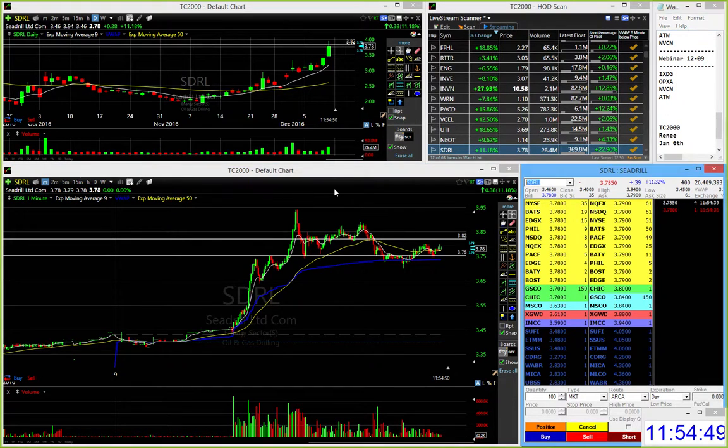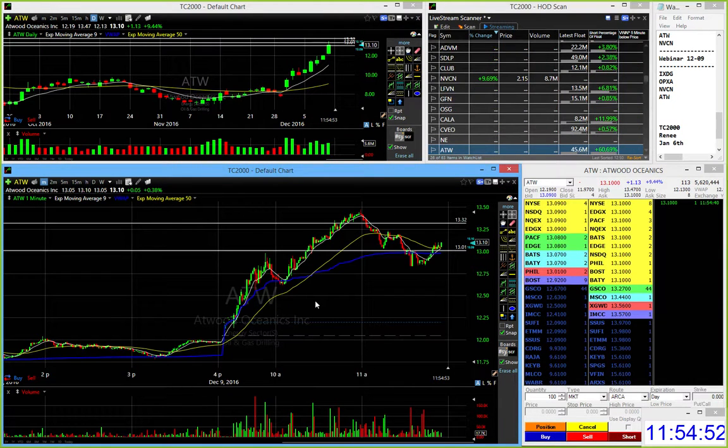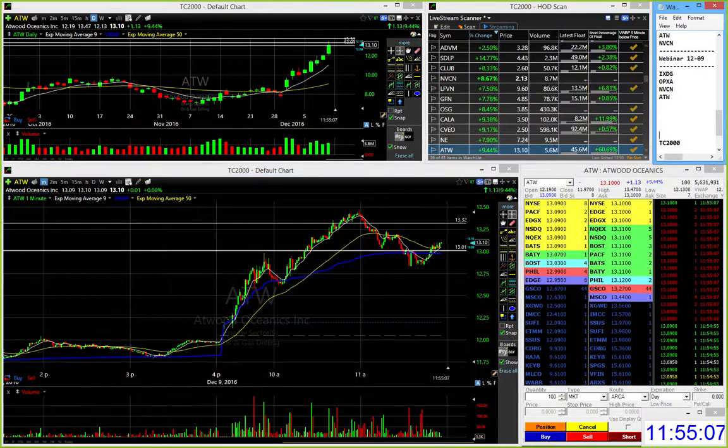Yeah, and ATW, which again was just a real monster this morning. I love the chart, love the momentum. It had a nice dip under VWAP. We're back over VWAP now. Look for some consolidation on this one. Maybe we'll find another trade on it later this afternoon. So I hope that helps with your ideas.